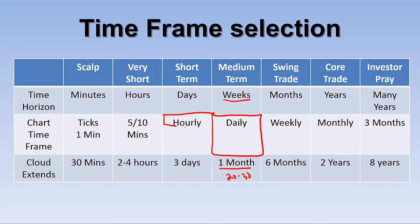If I'm looking at an hourly chart, then I know I'm going to be in that trade for days of time. In other words, it's going to extend to the right 3 days. And if I'm looking at a 10-minute time frame, I'm going to be in the trade for hours. So in this example, I'm going to be in it for 4 hours. Now, that could be less or more, but that's what I'm going for because it's going to extend to the right.